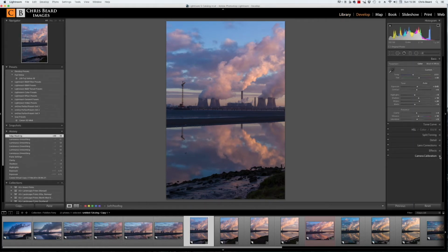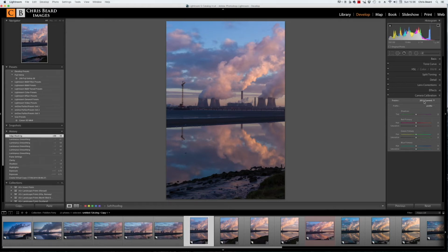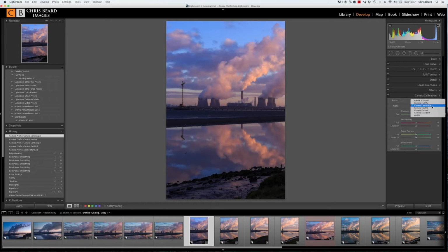As you can see, I didn't do a huge amount to them. The first thing is I have a profile for my camera, which is a Canon 5D Mark III. Saves using one of the other profiles. If we look at just how the image changes, Adobe Standard, Adobe Camera Faithful, Camera Landscape. That looks a little bit neon, doesn't it? Quite nice, but not a natural looking image.